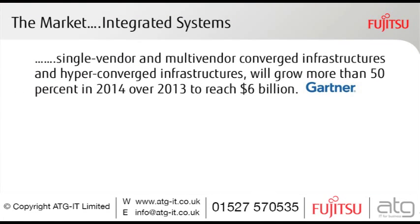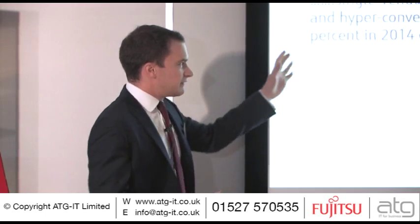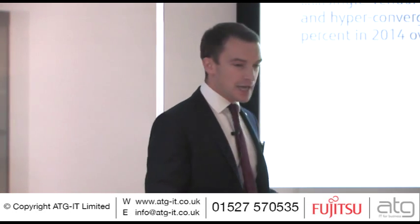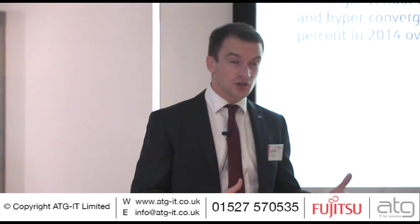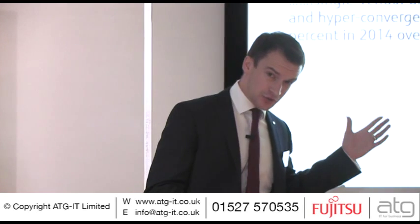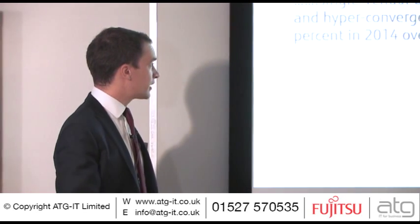In June this year, Gartner released a Magic Quadrant for integrated systems, and they released this statement: single vendor and multi-vendor converged infrastructures and hyper-converged infrastructures will grow more than 50% from 2013 to 2014 to reach 6 billion. That's a global figure, so it doesn't really mean that much to us. But the x86 market in the UK is set to grow by 1% or stay flat over the next year or so. And this is absolutely the growth area of the market.